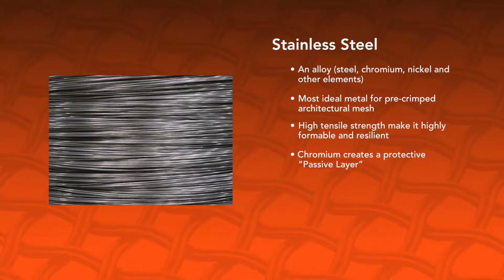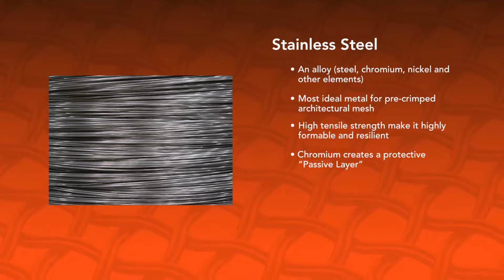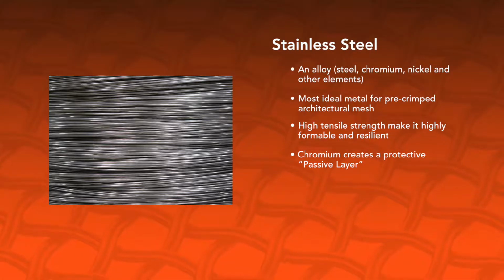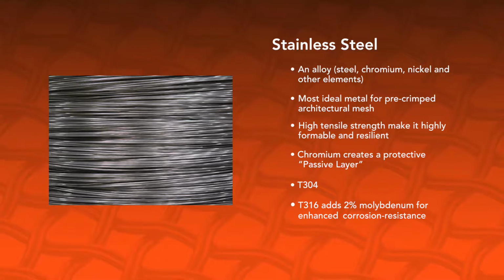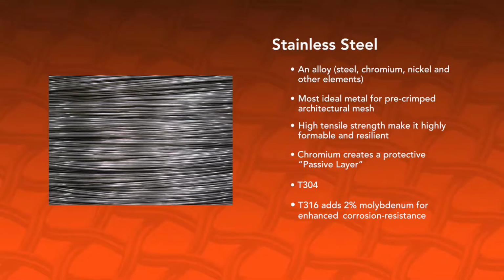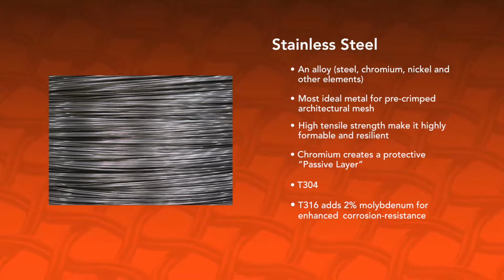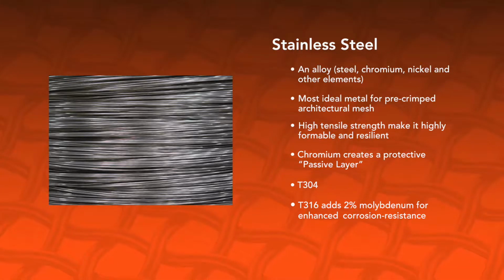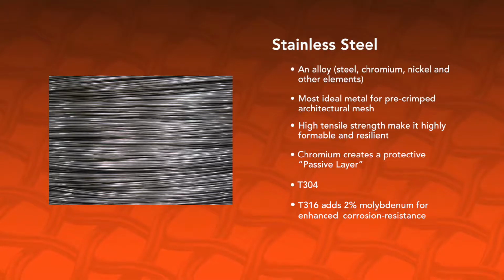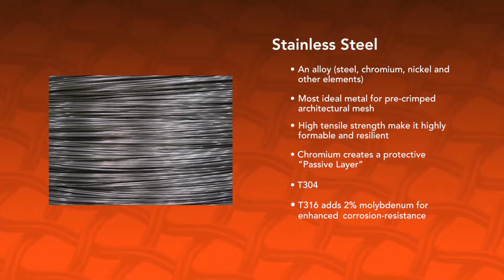The two most common types of stainless used in the manufacture of pre-crimped woven wire mesh are T304 and T316. The addition of 2% molybdenum makes T316 considerably more resistant to corrosion than T304. For this reason, T316 is the recommended alloy for coastal environments.